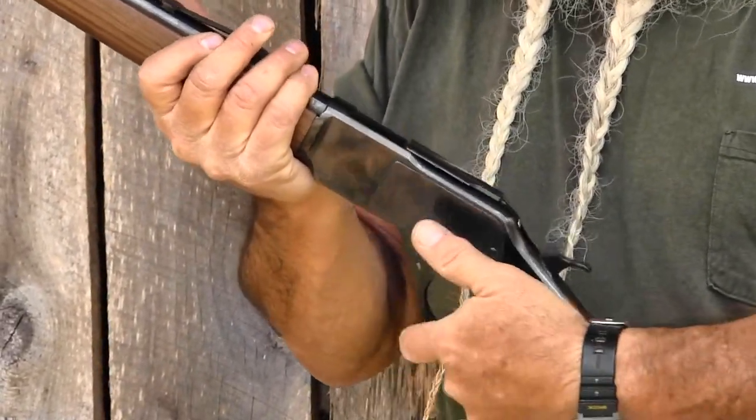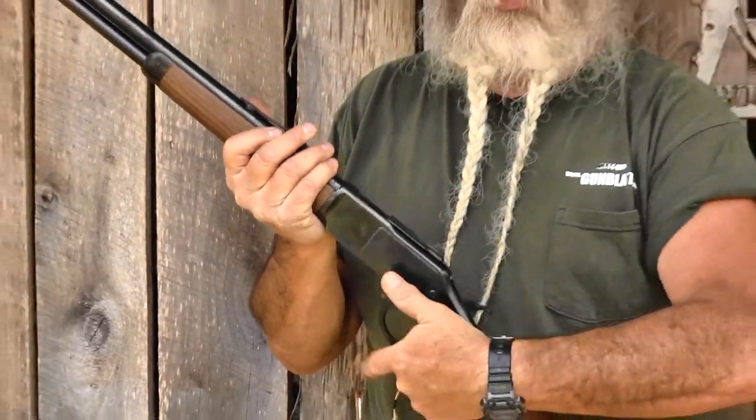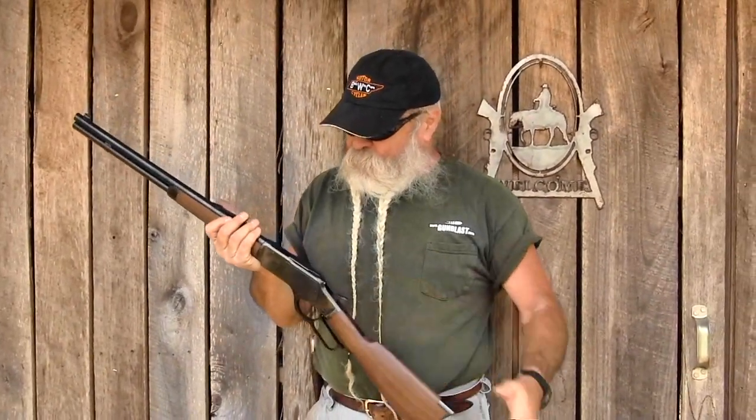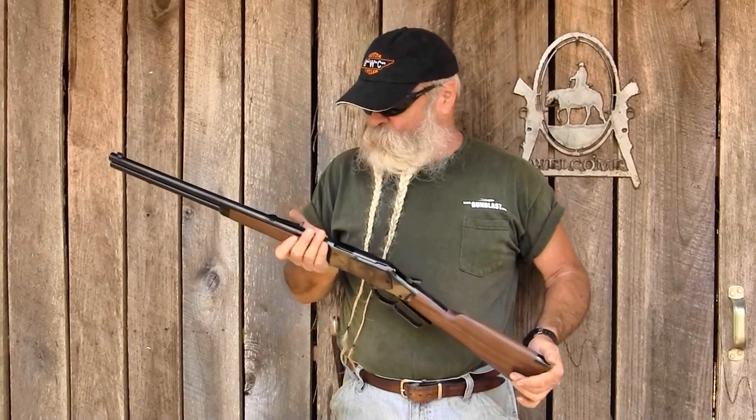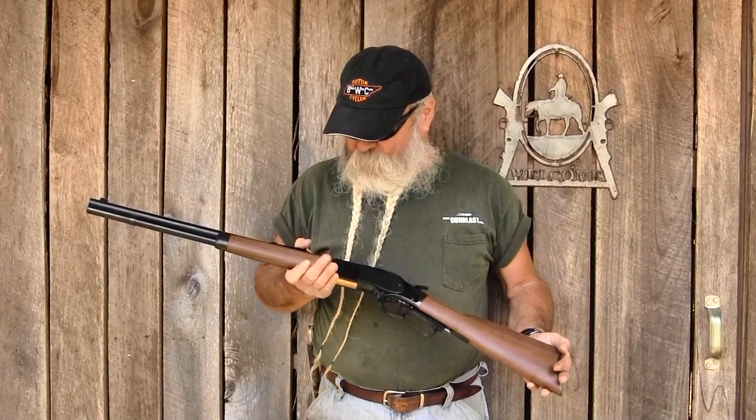The action on these things is some of the slickest in the world. On the 1873, it's just a beautiful design. It carried the same pretty much action design as the Henry and the 66 before it. But like I said, it fired the popular 44 WCF cartridge at that time.